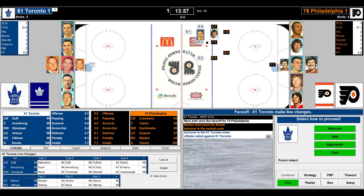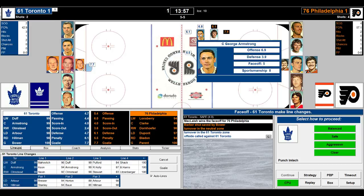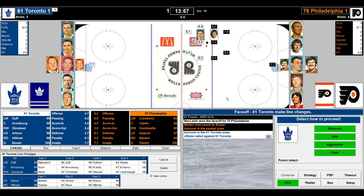And offsides is called as Toronto tried to gain the Flyers zone. So face-off just outside the Philadelphia zone, contested by Bobby Clark and George Armstrong. 13:57 to go here in the first period. 1-1.